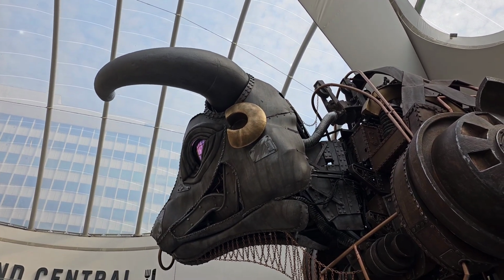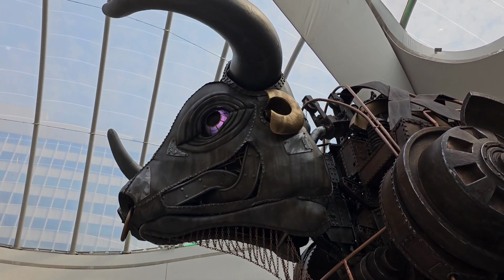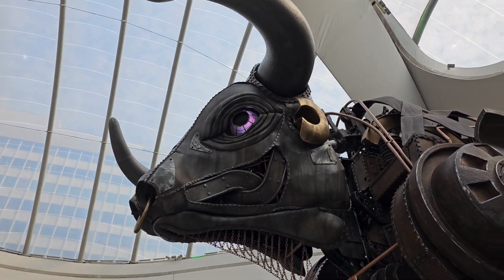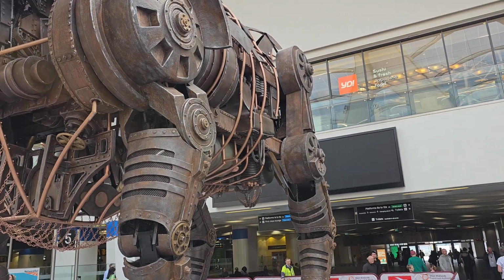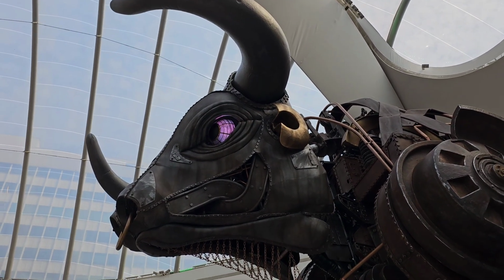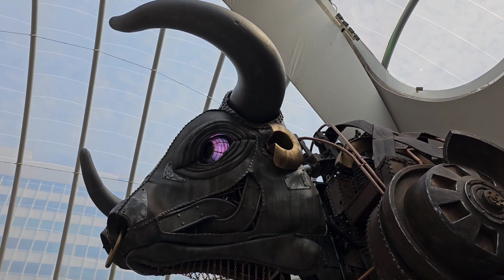So this is what you could expect to see when you're coming through Birmingham New Street in the future. Obviously you're not going to get the full movements of what he did in the Commonwealth Games, because that was an intricate piece of design. But again, you clearly see his tail swaying from side to side. He's a little beauty, a work of art, and he belongs here at New Street in its home of Birmingham.